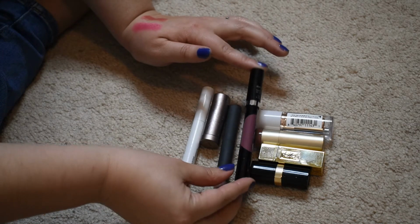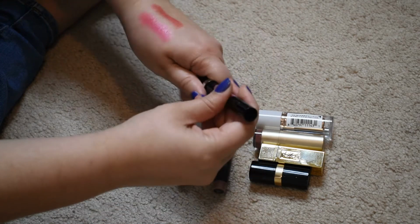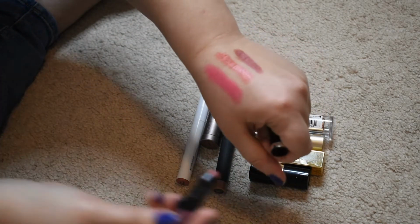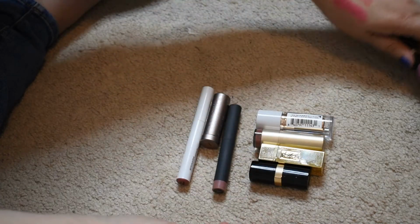Definitely keeping my Marc Jacobs, my liquid crayon in Night Mauve. It is so glidey. Like that, it's perfect. I love this color so much.